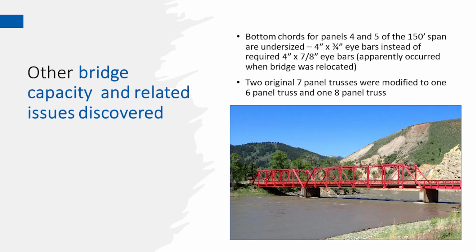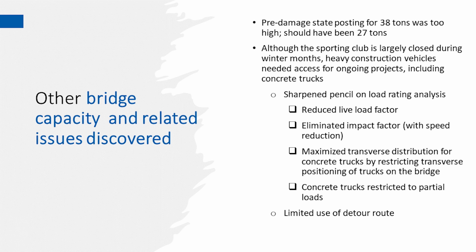The bottom chords, I think I mentioned this previously, the issue with the I-bars being undersized. And then, of course, the issue with the 7-panel trusses becoming a 6 and an 8-panel. So interestingly, because of those structural issues, when they re-erected this thing, they had this bridge posted for 38 tons, and I don't know how many years it was posted for that, but it really should have been posted for no more than 27 tons. And that was actually after doing a more refined analysis, sharpening our pencils, like that was the best we could do. So the 38-ton posting was going to have to go away.